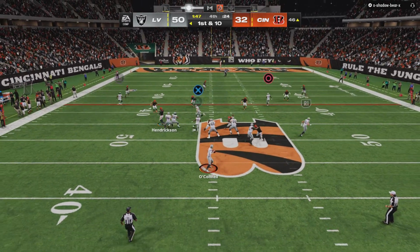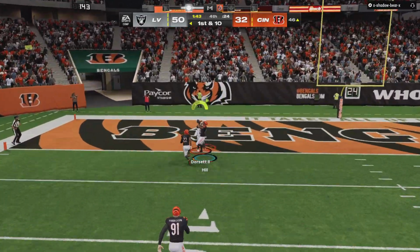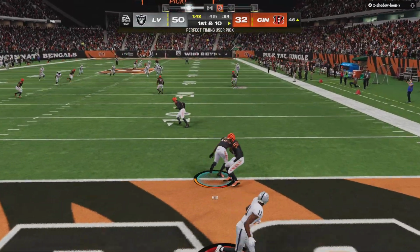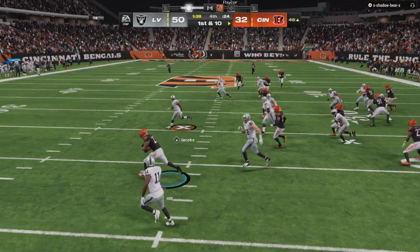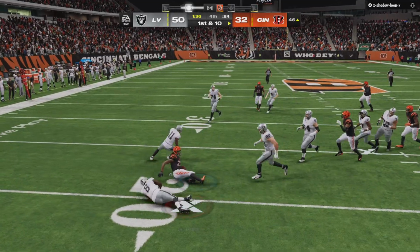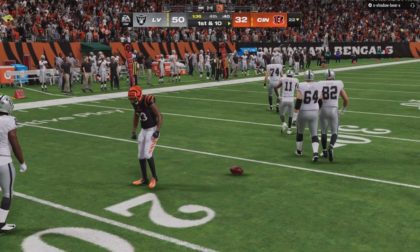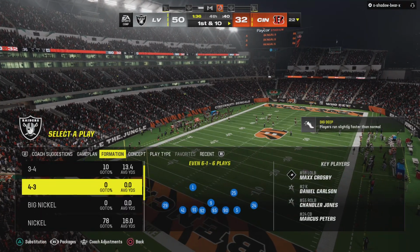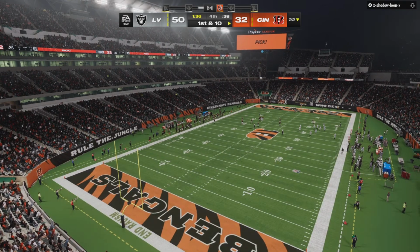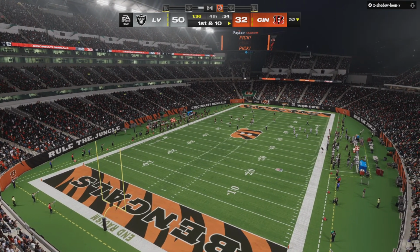Now it looks like he'll throw here. He's going to take a shot right away for the end zone. Oh, that's into double coverage and intercepted. Daxton Hill picks it off. And the Bengals are going to take over here at their own 22-yard line. O'Connell's pass intercepted. The Bengals take over first and 10 at their own 22-yard line.